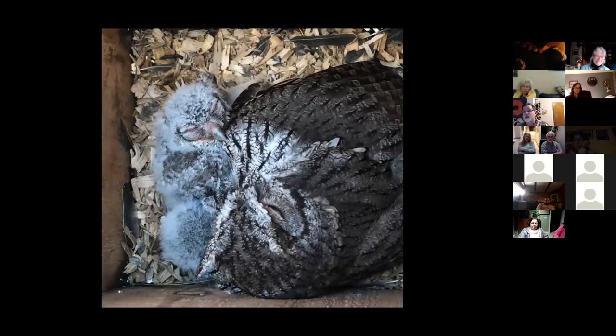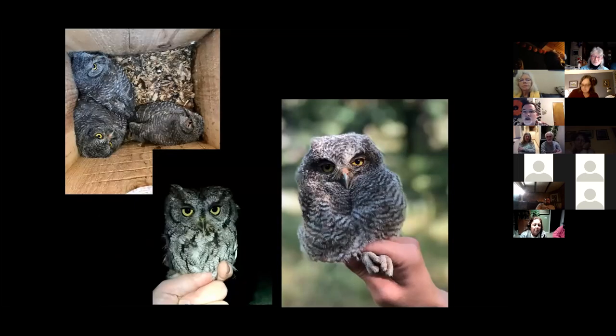And I've placed five other boxes looking for saw-whets up in Plumas National Forest, some in Paradise and different places. So here you can see the mama. Her head is kind of pointing up, so the back of her head is at the bottom, and you can see one of her little babies here. This is a picture from this year.